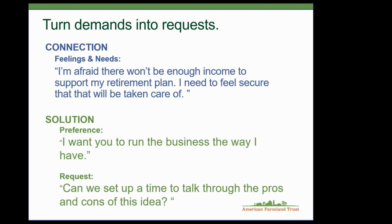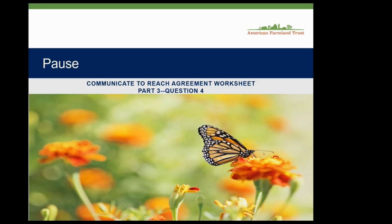As you think about how to make requests, also consider your intention. What will you do if you hear a no? Or if the person is not immediately receptive to your idea? Even if you speak your request as nicely as possible, you may still hear a no. If you made a true request, you can ask for more information to find out the reason behind the no, so you have more information to work with. Question 4 in part 3 of your Communicate to Reach Agreement worksheet has space for you to think about how you would prepare for a no. Preparing yourself for a no answer will help you learn more if you hear it in the moment.